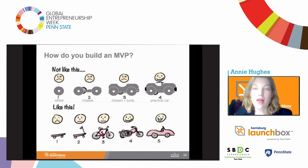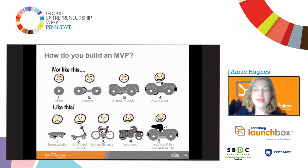So here's another way to think of it. When you test your MVP, you're testing iterations of value with the customer, so not product features. So looking at the bottom series instead, here's how you would build and test an MVP. First, you might test faster transportation than walking, and that might be tested through providing the customer with a simple set of wheels. Then you might test faster transportation with improved control through a simple steering system attached to those wheels.